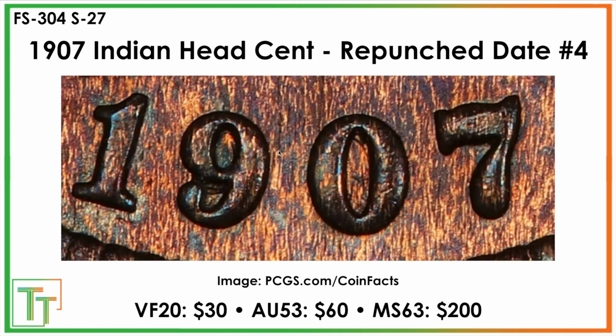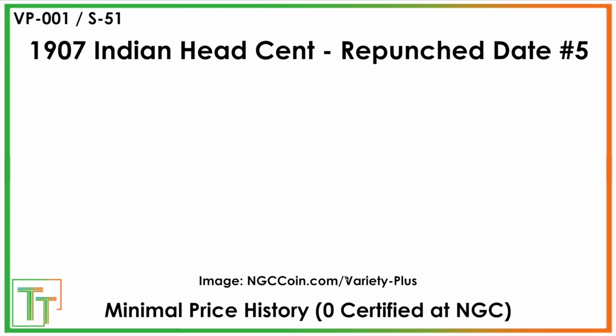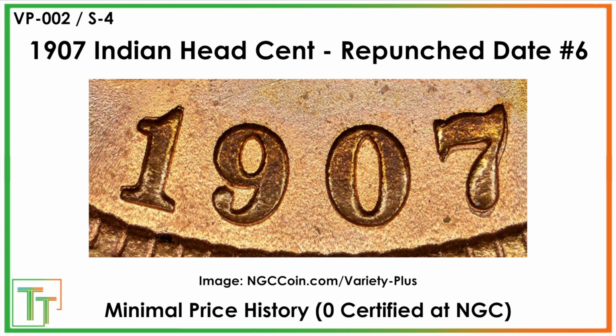Then we're also going to get this one where you can continue to see it in the top of the 0. So they don't differ by a huge amount, but they are certainly different. This one, though, seems its price history was a little weaker in AU, so I guess I adjusted it down. Now, there's a few that NGC certified, though they don't even have a listing photo there, and I couldn't find one, but there's a repunch date that they list as variety plus 002. For that one, you're going to see, especially in the 7, all throughout that 7, a little bit in the 1 as well, but really the 7's where to look for it.